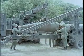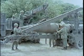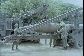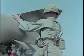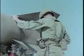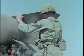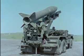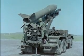To meet these requirements, the field artillery maintains high explosive and nuclear capabilities in cannon, free rocket, and guided missile systems. This full range of capabilities sustains the field artillery's established reputation as one of the greatest casualty-producing agencies employed on the field of battle.